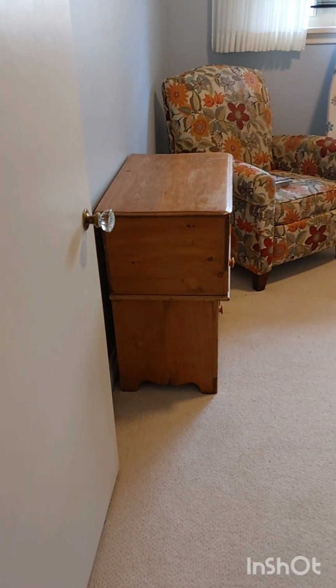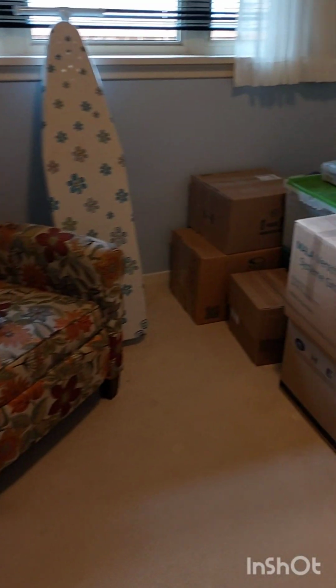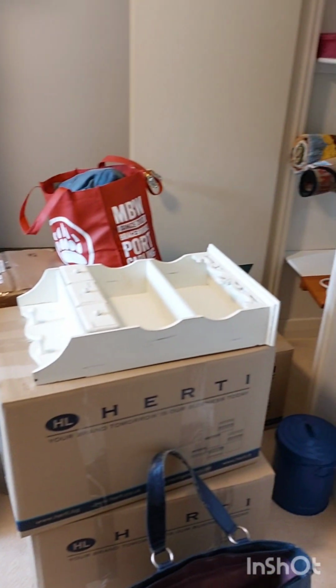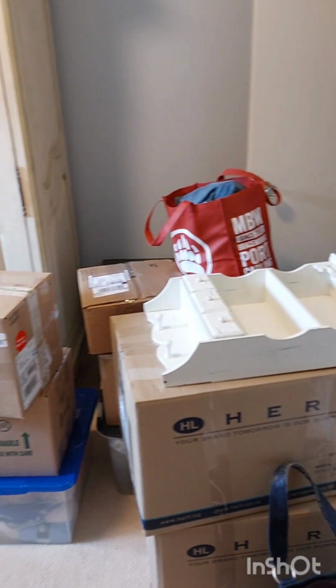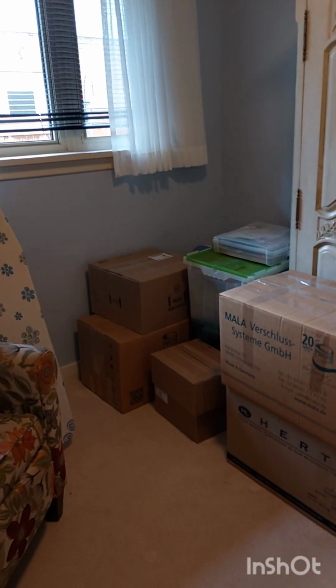Okay, so the truck has been and gone a few days ago, and we just have a pile here. I have not begun working on this room at all. I have been focusing on kitchen, living space, that sort of thing. So we'll be in here soon, and we'll see what happens.